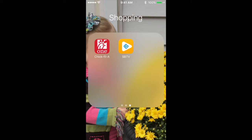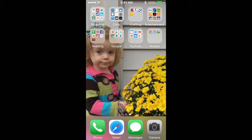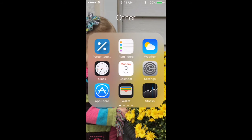My Chick-fil-A app, I used that when it first came out to get a free chicken sandwich, I think. And I have hopes for it, but I'm not sure how it'll really work in my area. And Swagbucks TV, sometimes when it's charging, I'll let it run to get me some swag points. The other app is a lot of stuff that I can't get rid of or things that I will pull up in my search bar rather than look for. One is a percentage app for tips and things like that.